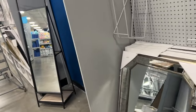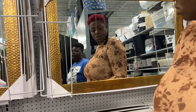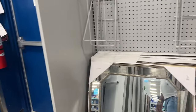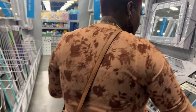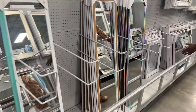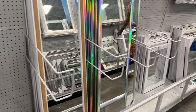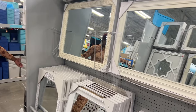Ready? Okay, babe. Let's go. Oh, look at these mirrors. These are cute. Oh, I think I found myself a cheerleader. Let's show them these mirrors. Yeah, this mirror over here. I love mirrors. They're beautiful.